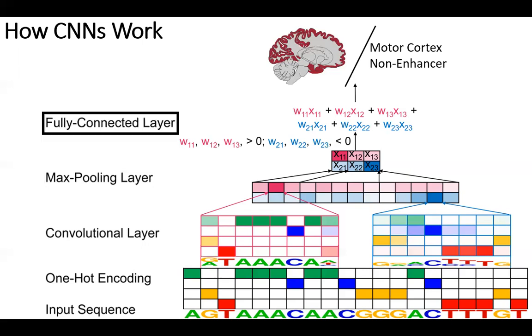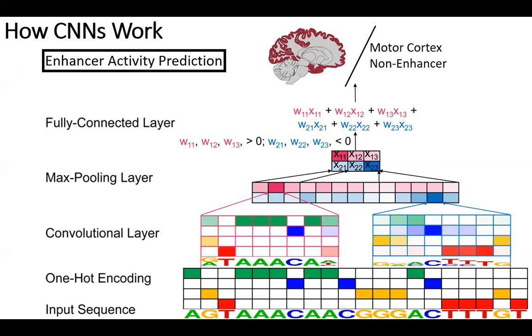So after that, we have what's called the fully connected layer, which then learns linear combinations of the outputs from our convolutional layer and how important each of those outputs are. And we often use multiple fully connected layers, which allows us to learn more combinatorial combinations of these different features and how important these different combinations are. Finally, we have our enhancer activity prediction, which, as I mentioned, is a number in the 0 to 1 range, which is the probability that our sequence is an enhancer.